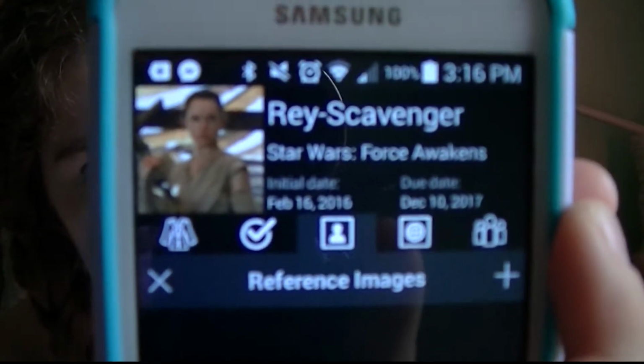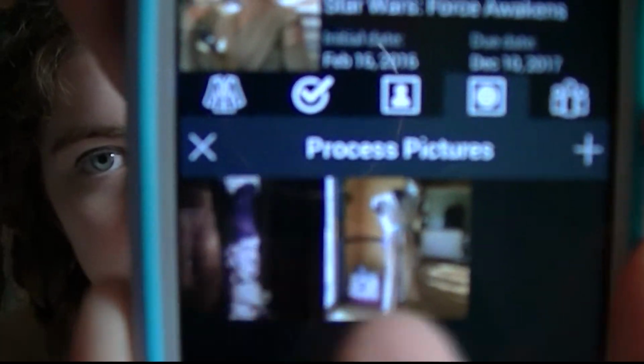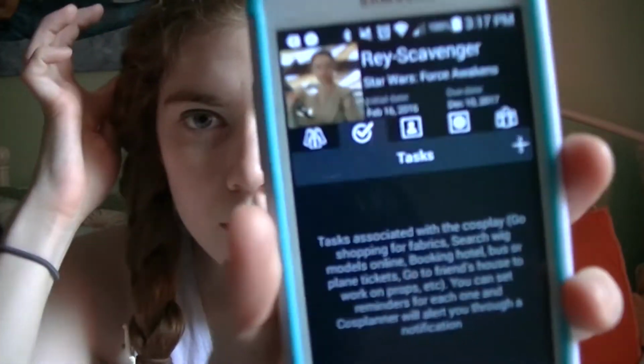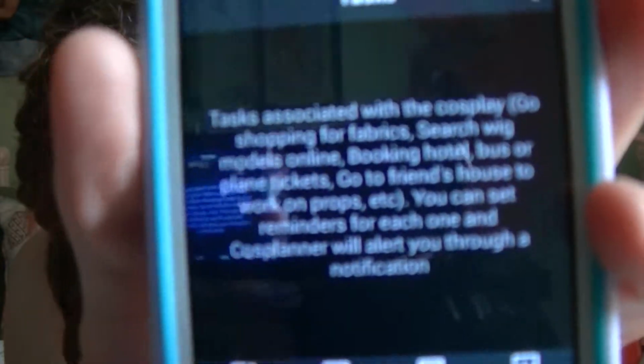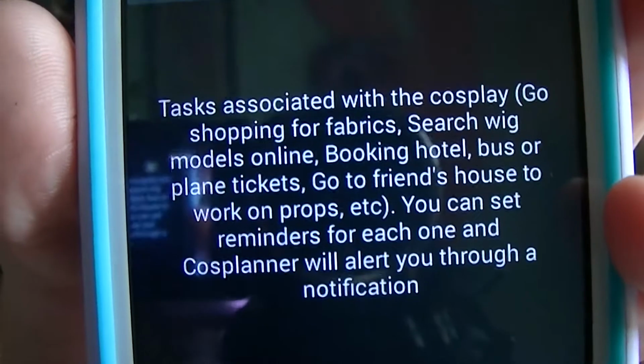And you can post progress pictures in it. Like, there's a section for reference images. Then there's the process pictures. And I have 2 for Ray in there right now. And then you can also put events that you're gonna wear it at, too. And then there's also a task section, and let me see if I can get it to focus there. There we go. So yeah, it's a very helpful app, and I highly recommend it.